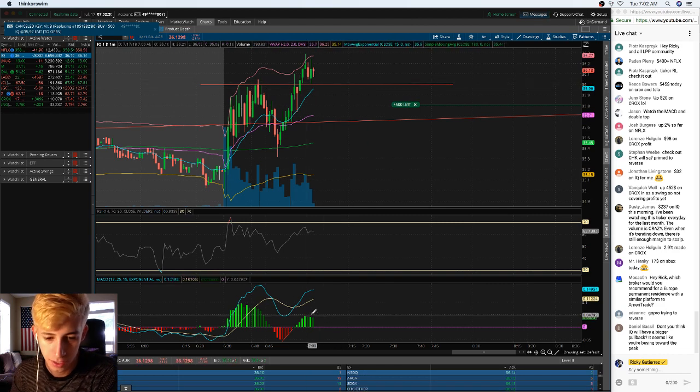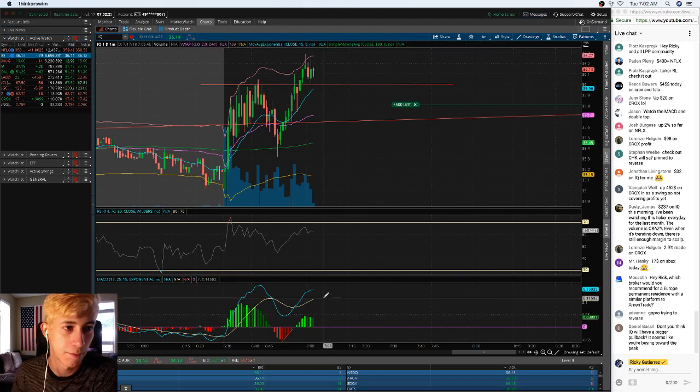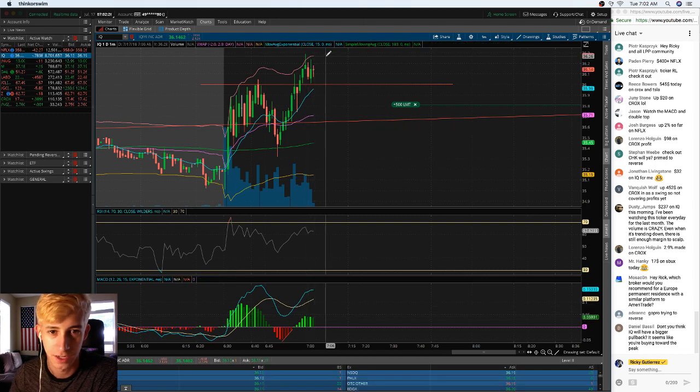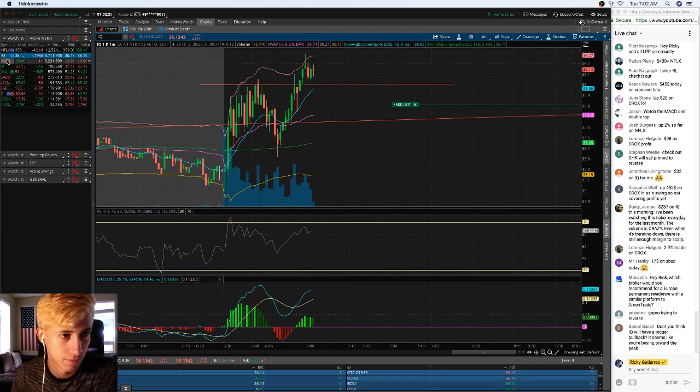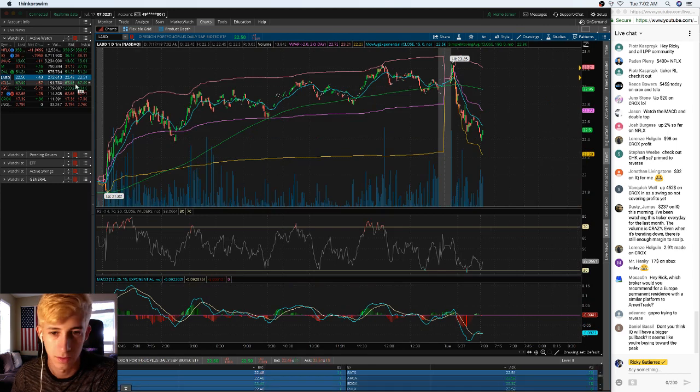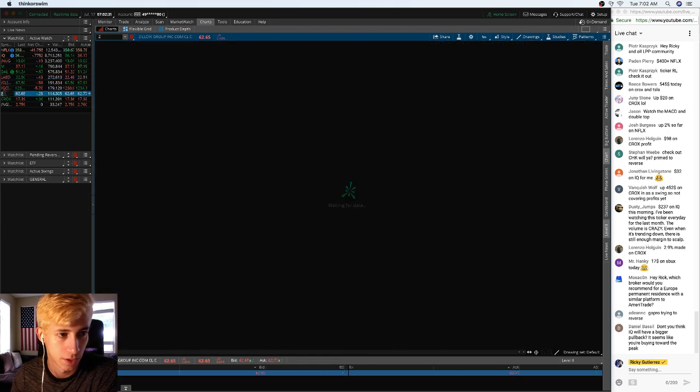MACD is starting to show signs of a peak formation. Knowing my luck, it's not going to care about the MACD indicator anymore, and then it's just going to continue to uptrend and bounce on the EMA line and then just shoot up. But we'll see. We got to stay consistent, so we got to make sure that we follow our rules.